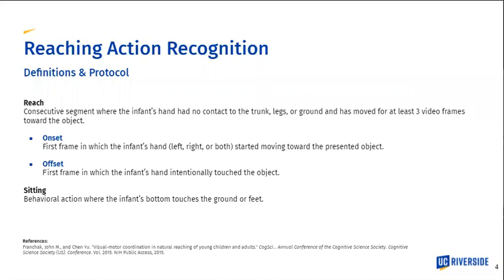We did base our definitions on previous studies, however, we shaped them to meet our purposes. Each reach was defined by a consecutive segment of at least 3 frames, where the infant's hand had no contact to the trunk, legs, or ground. The reach was also defined by 2 sub-actions, the onset and the offset. The reach onset is the first frame in which the hand, left, right, or both, move towards the presented object. At the end of the reach, or the offset, is identified as the first frame in which the infant intentionally touches the object. For our purposes, we only took into consideration reaching behaviors in which the infant was sitting.